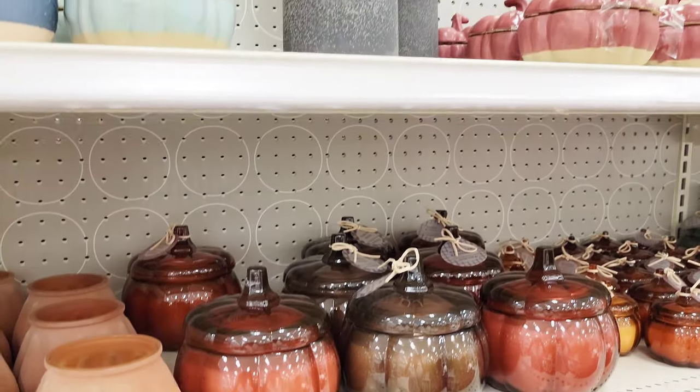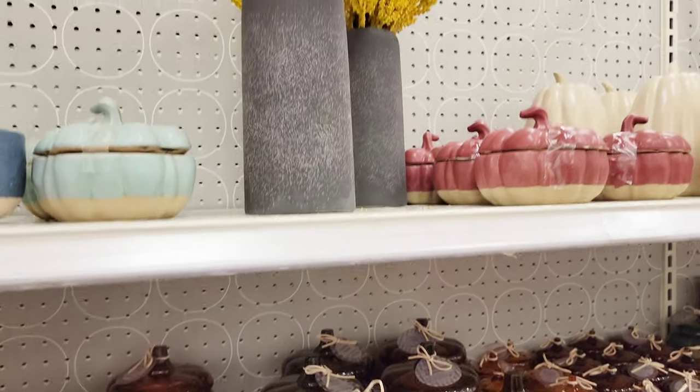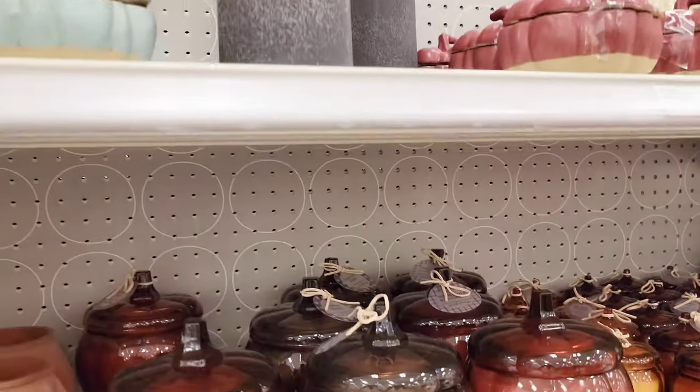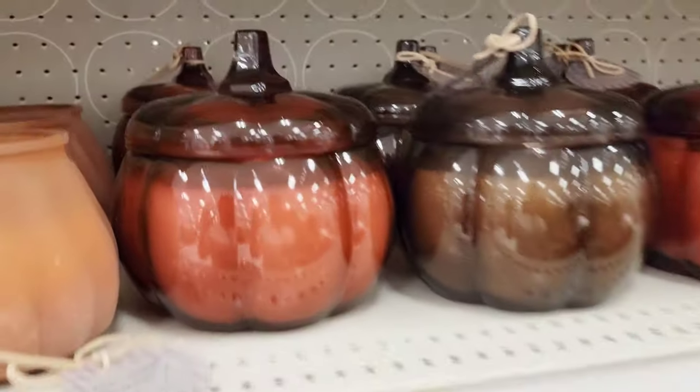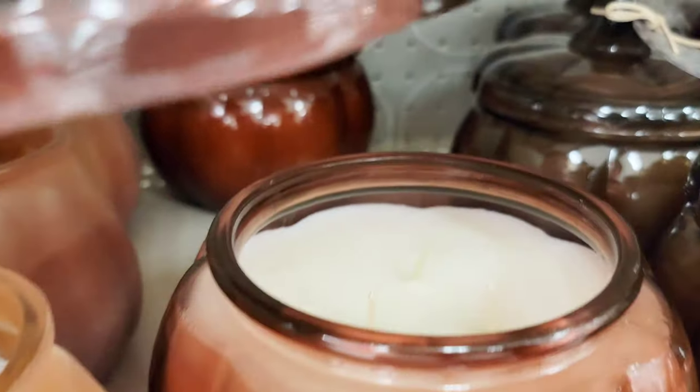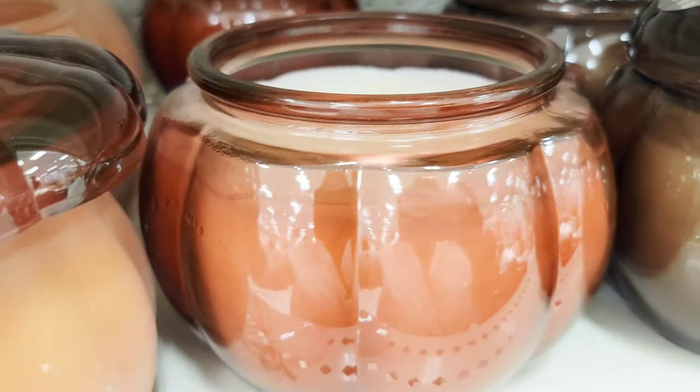Now, this is one of my favorite sections, the fall candles, and this year they are in pumpkin canisters, pumpkin holders, in a brown and a burnt red kind of color. These are actually pretty big. They're 28 ounces and they're $20.